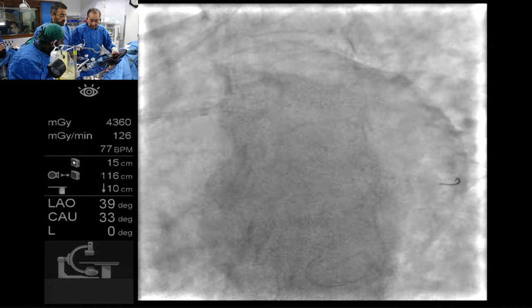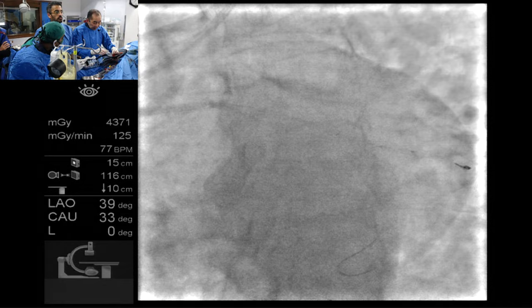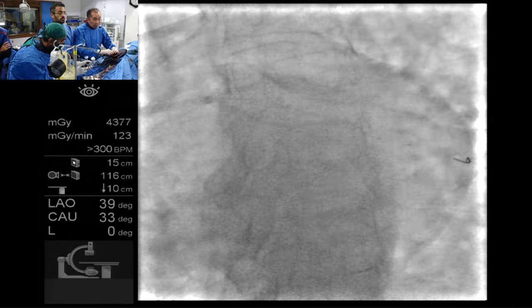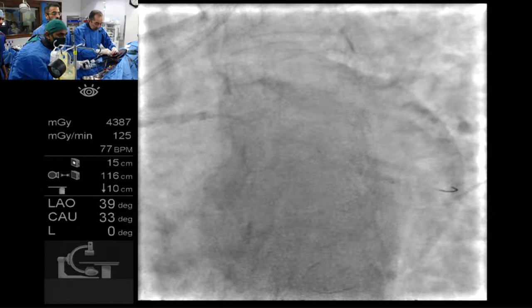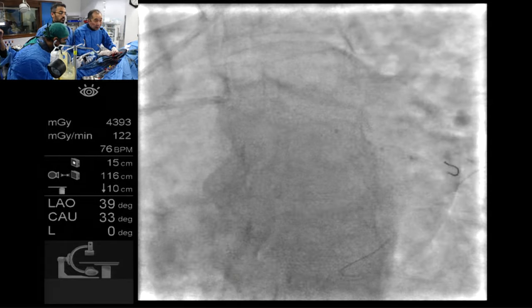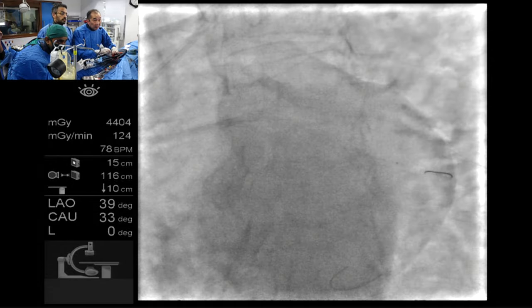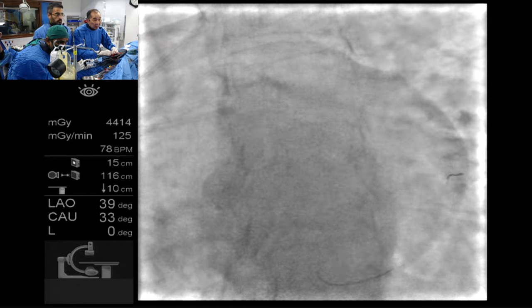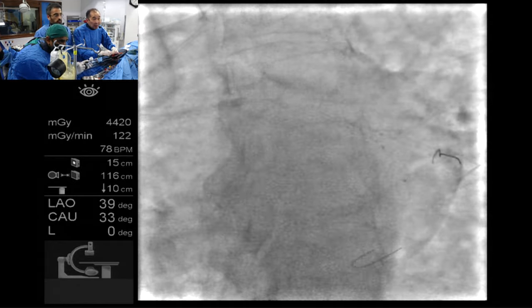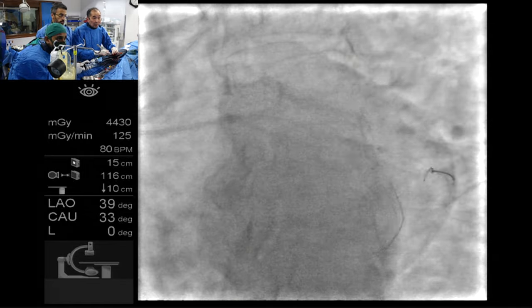Okay, now do the side branch first. This is side branch. Okay, side branch first. Go to 12. 12. Okay, done. Then we do kissing, okay? Side branch again. 10, 12. Down, down.